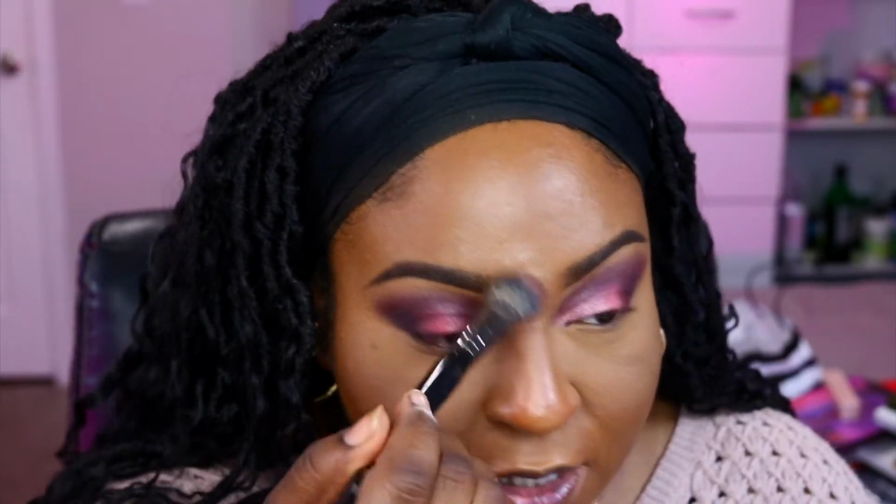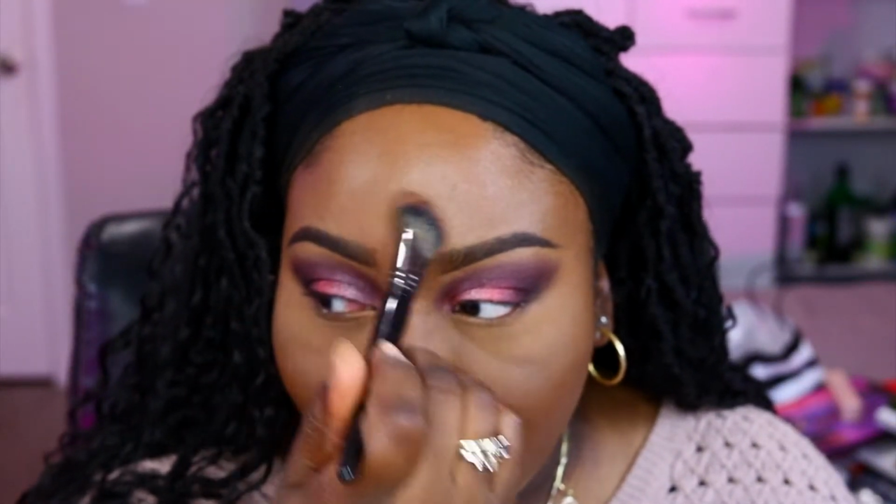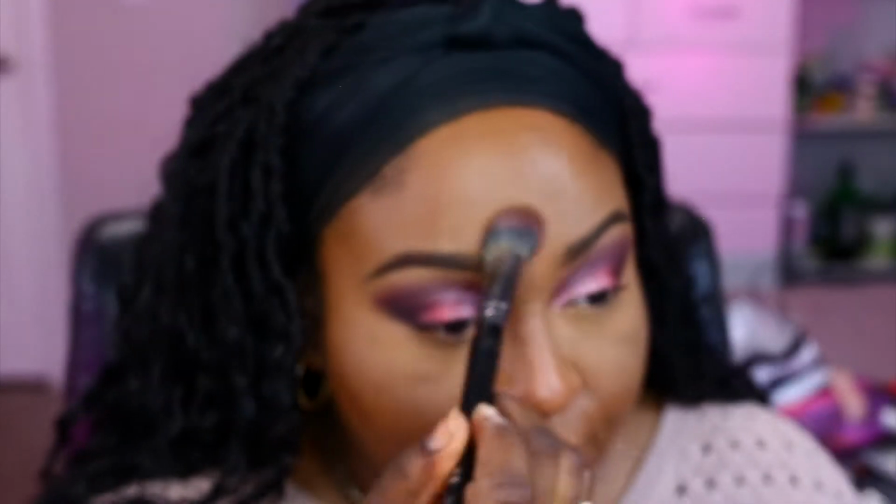No, I don't know if it's doing well with this concealer though. Let me know what you guys think down in the comment section. Okay. It doesn't look super ashy. So I wonder if the dark one would be good for all over.